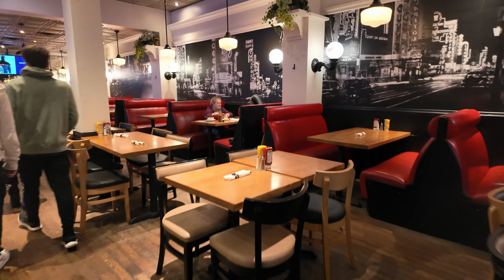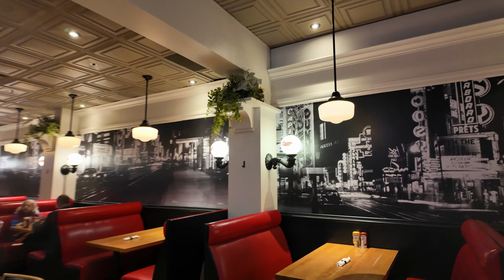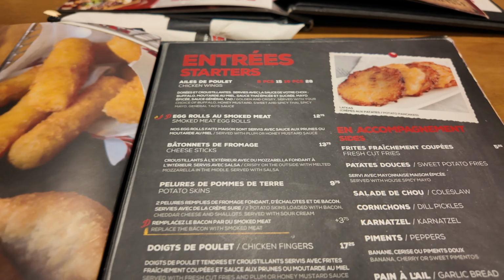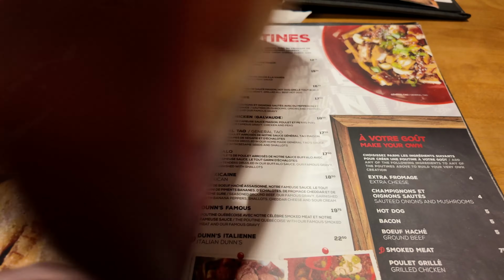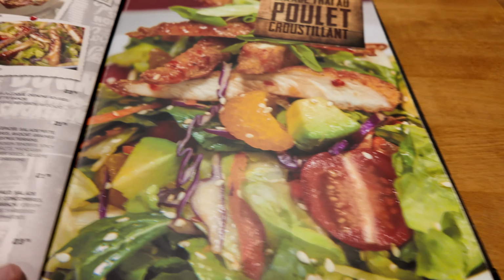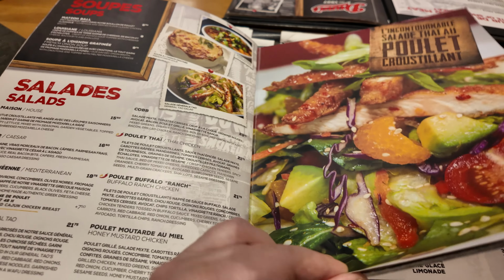Smells good in here. Very cool. All right, there's the story behind it. We've got starters. Great story. I think we're gonna go with cheese sticks to start. Very high end. We've got the cheese and gravy fries here, all the different kinds. Salads and soups. This is the perfect place for us. It really is.